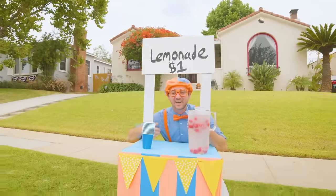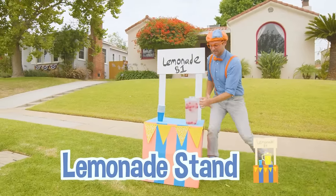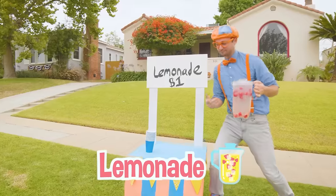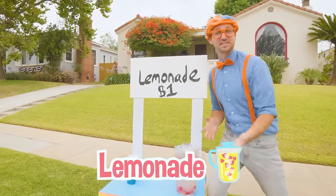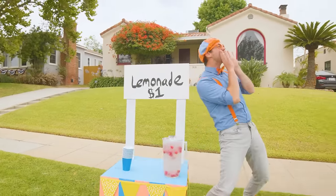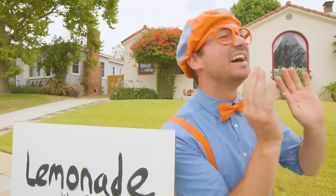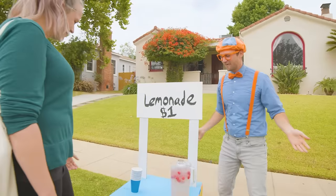Whoa, we did it. We built this amazing lemonade stand. We made some tasty lemonade. Yeah, now it's time to sell some lemonade. Here we go. Lemonade, lemonade. Who wants some lemonade? Oh. I'd love some lemonade. Oh, okay.